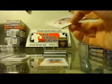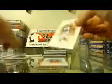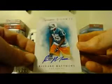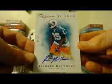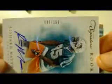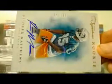Okay, it doesn't look like we got a prime proof in this one, but we have Larry Fitzgerald for the Cardinals, which is weird. Usually we get a lower numbered card, but no prime proof. Numbered 414 out of 499. This was probably supposed to be a 101 right there, and they just forgot. For the Dolphins, Rishard Matthews. Sticker autograph. Number 145 out of 199.